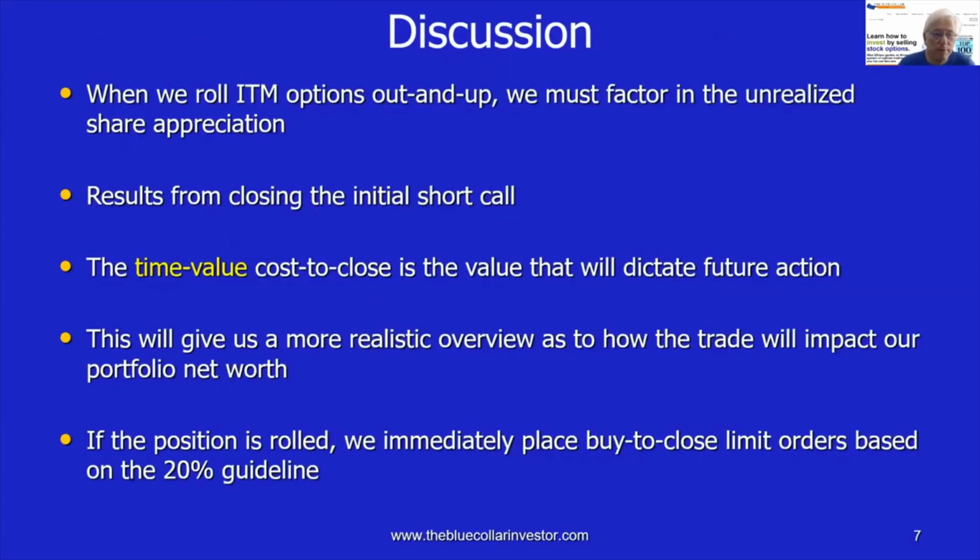Let's summarize. When we roll in the money options out and up, we have to factor in the unrealized share appreciation. Why? Because it's costing us the intrinsic value to close. So we have to add it back on because our shares are actually worth that much more after closing the near month call option. Now, the time value cost to close is really the value that will determine our future action, whether or not it pays to roll the option out and up.